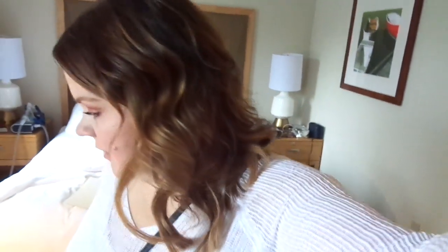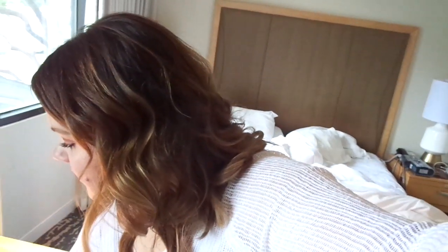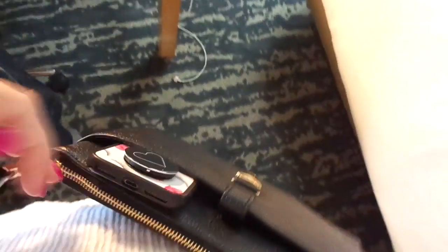And then I'm going to take my jean jacket, just in case, because we don't really know. And then I'll tuck my phone down. The nice thing about this is that I can just tuck my phone right here, and it totally sits perfectly.